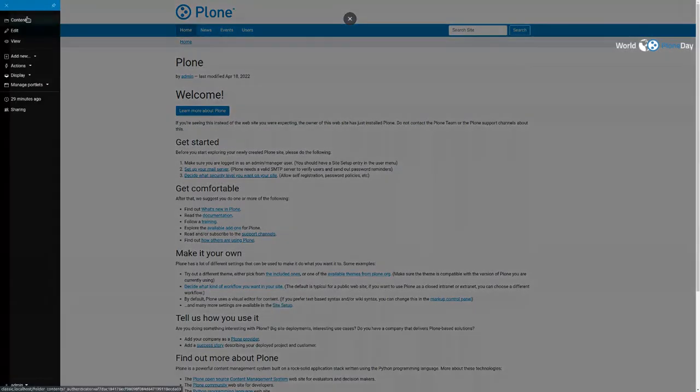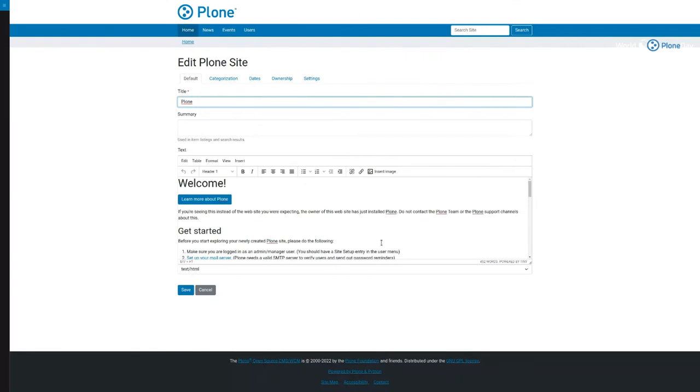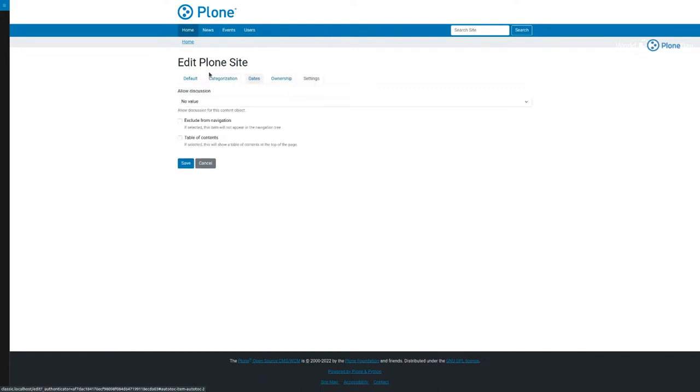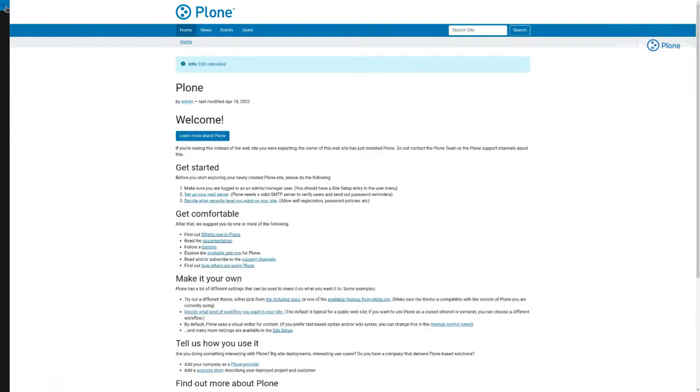If you want to edit something, you have a cleaner user interface. Everything has been rewritten from scratch in here. All the widgets and so on and so forth. And we have a new version of Tiny MCE in here you can play with.